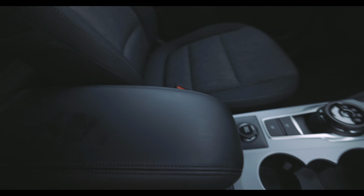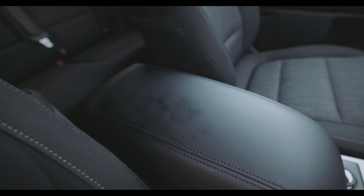Another thing I do not like about this vehicle, and this is the one thing that just drives me insane, is the leather on the center console here. When I sweat and I touch this, it gets disgusting and it doesn't go away, it just stays there. That is just by far the worst thing I don't like about this vehicle. Like, that stands out the most.